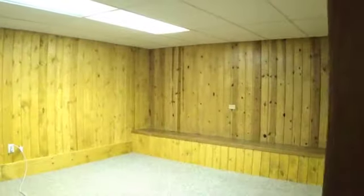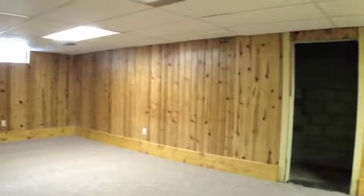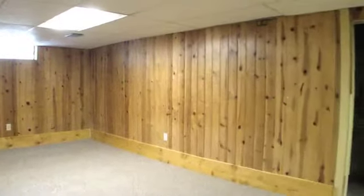The lower level in the basement has been finished and a perfect place for entertaining with a pool table and lots of space for TV and couches. Built-in benches, curio cabinet.